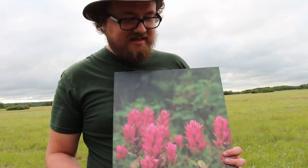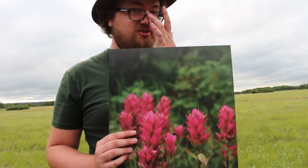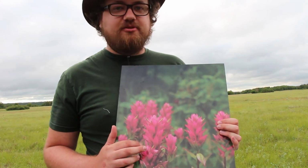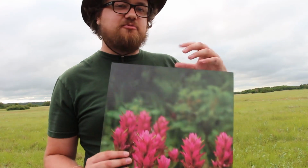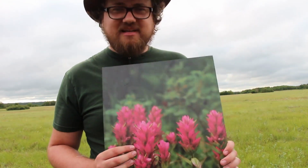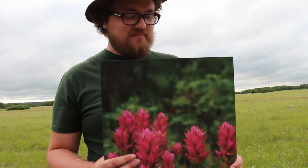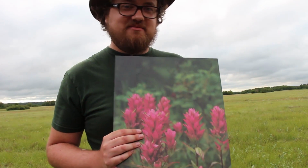What's kind of neat about this plant is it's a hemiparasite, meaning it's partially parasitic. So it'll usually be found next to a host plant, and its roots will kind of dig into that plant and leach water and nutrients from it, which kind of makes it a unique little plant. And this plant is usually blooming from May until August in Manitoba.